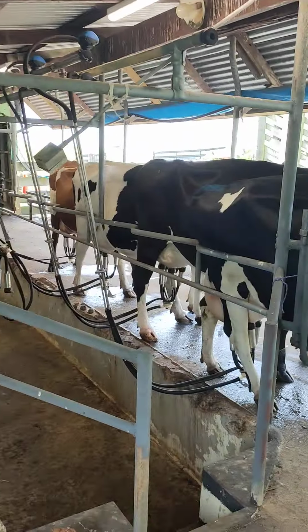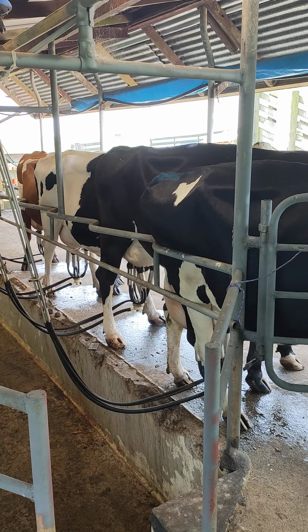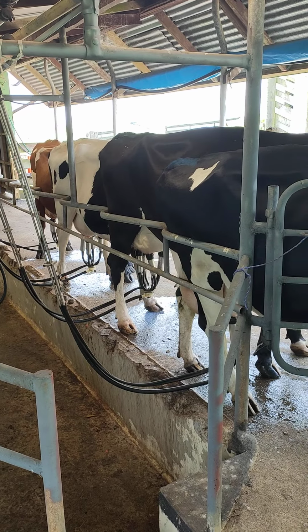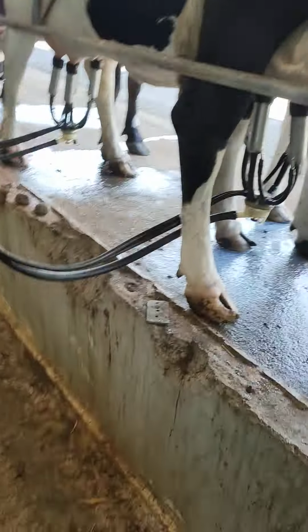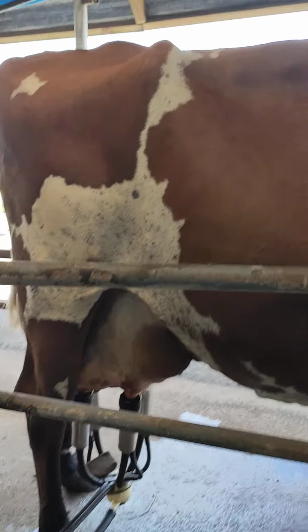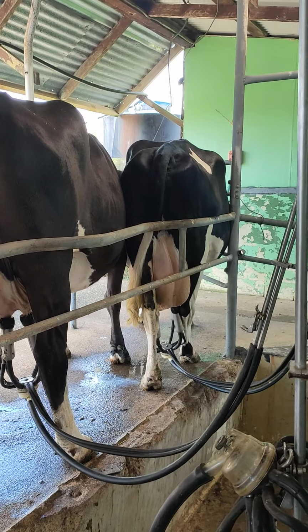But yeah, these girls are on every 2 days now, as we're looking to dry off before Christmas and build them up until their autumn calves. So just stay forward for the next process. So they're all going well. They're looking really, really good. Overfed, that's for sure.